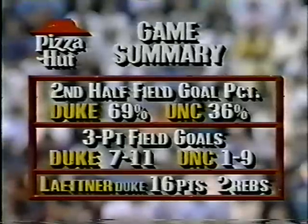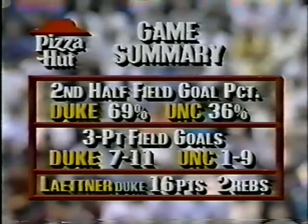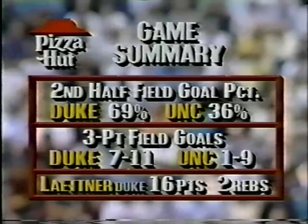Jim Nance and Billy Packer, as Duke has made 9 of 13 in the second half. Three-point shooting, the one by Hubert Davis of North Carolina, was the first successful three of the game for the Tar Heels, and Laettner leads with 16 points.